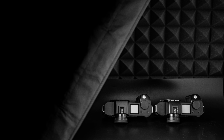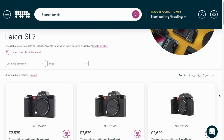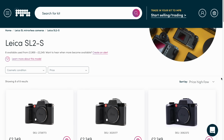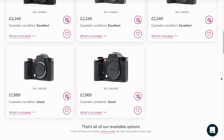The third reason, and the main reason which made me eventually decide to sell the SL2 after only a few weeks of ownership, is the fact that the SL2 is maybe £400 to £500 more expensive than the SL2-S. The SL2-S has got better low light and will fill up my computer slower than the SL2.